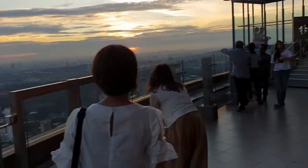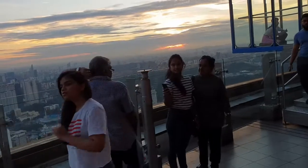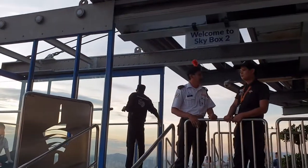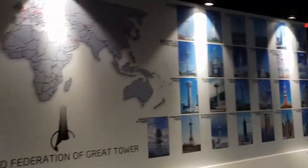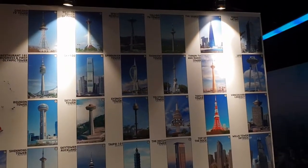Now I want to walk around this Skydeck a few times. To me, it's just breathtaking. Okay, so this is one of the skyboxes. And this here is a wall that shows you some of the tallest towers in the world. I believe they also have this on the observation deck.